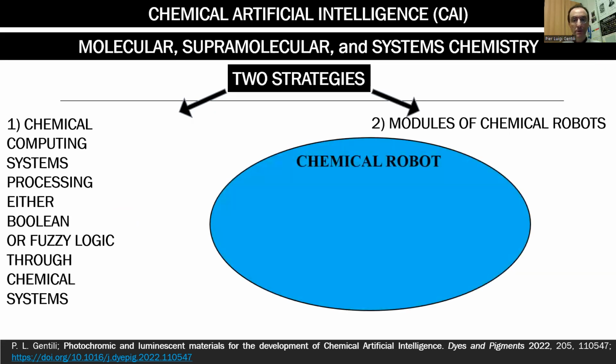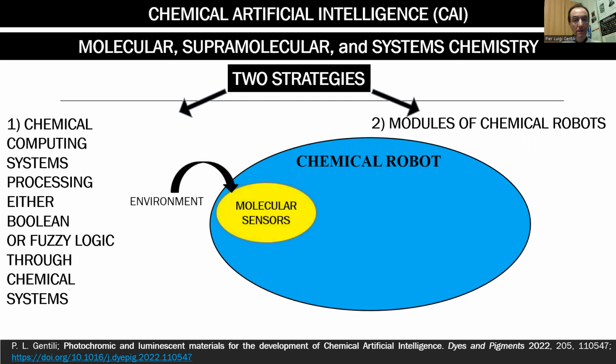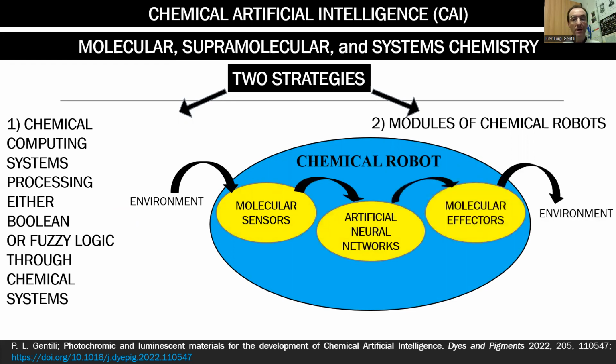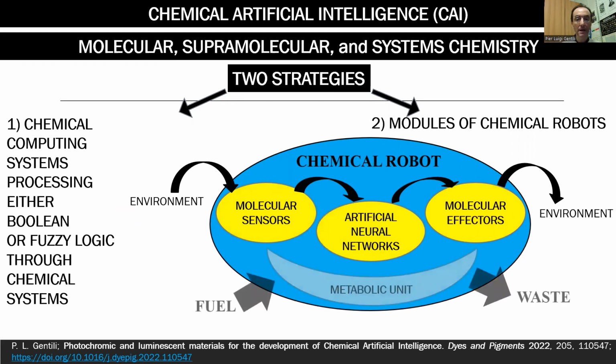A chemical robot is a confined molecular assembly that reacts autonomously to its environment through molecular sensors that collect data about the environment. The chemical robot makes decisions by its intrinsic artificial neural networks and performs actions upon its environment through molecular effectors. The intelligent activities of a chemical robot should be sustained energetically by a metabolic unit.